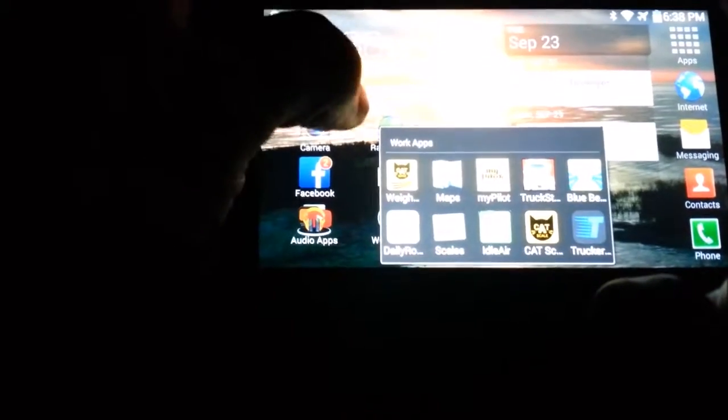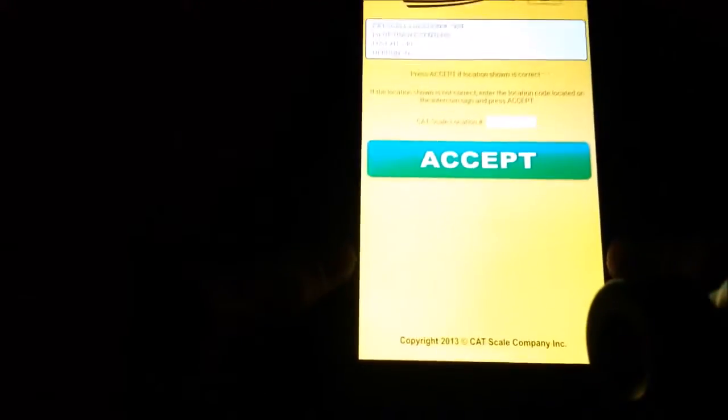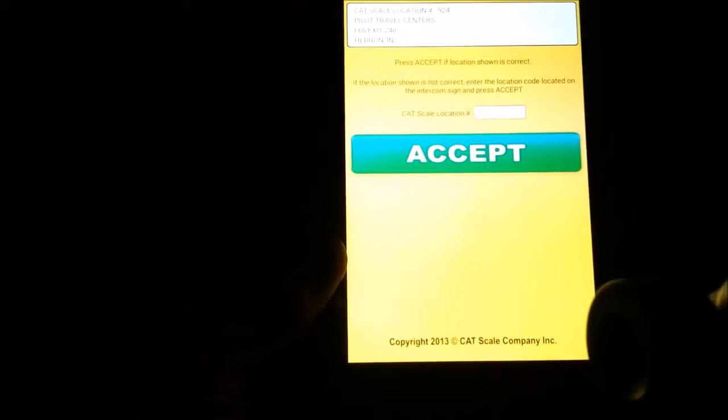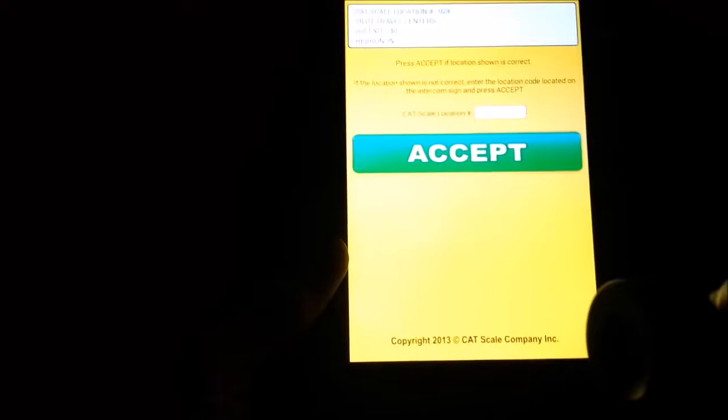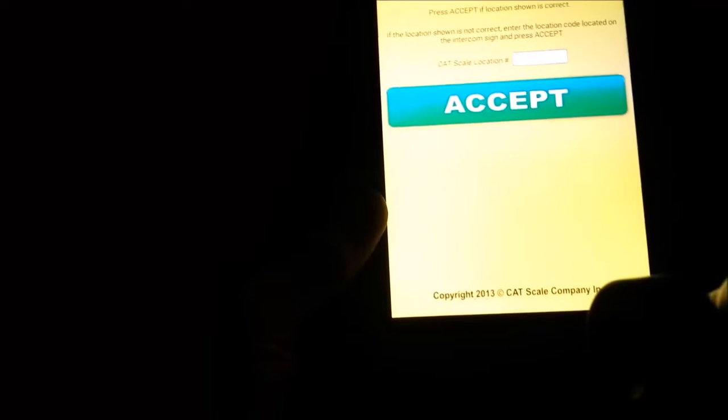Got them under my work apps folder. First one is Weigh My Truck. Basically what this does is you drive up on the scale. The GPS will automatically detect where you're at, what scale you're on. You just enter in your truck number, trailer number, press accept, and it will bill whatever you set up as far as a Visa or a MasterCard.